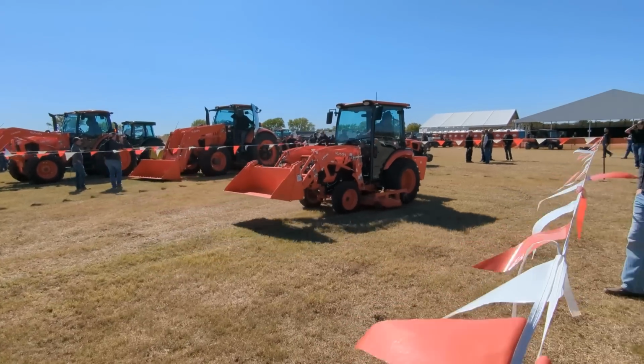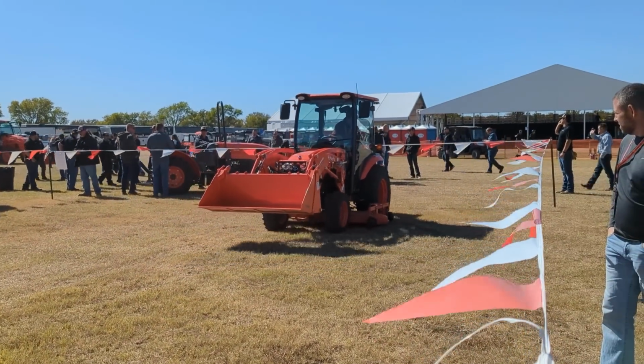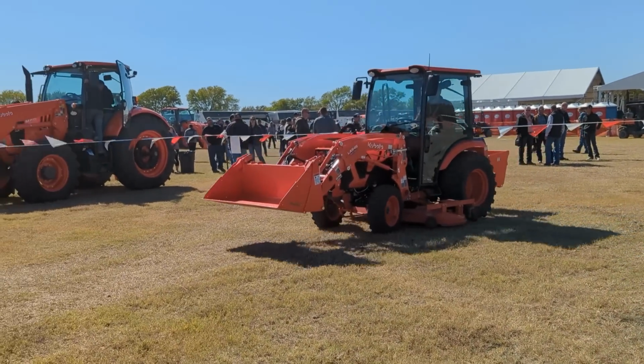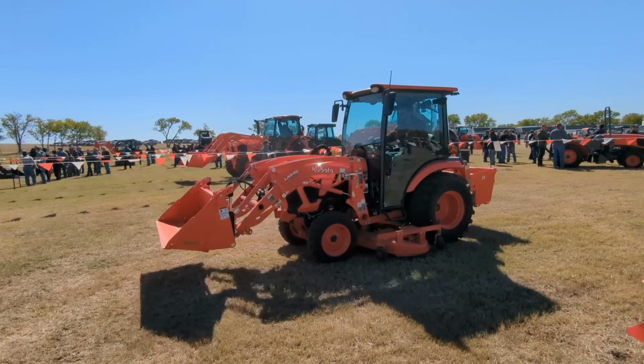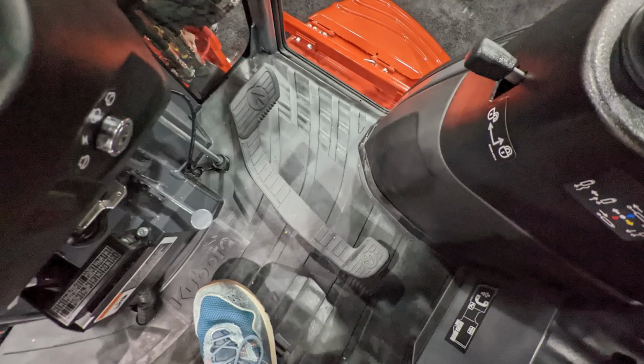So the new model now is going to have a much quieter transmission, and I can confirm that because I got to run the tractor around at the show. It is a lot quieter. That redesigned transmission also has a mechanical version of Kubota's auto throttle, so it allows you to tie the HST pedal to the engine RPMs and make the tractor drive a lot more like a car. It's a feature that we've had for a long time over in the Grand L series. That now is going to be available in the LX.